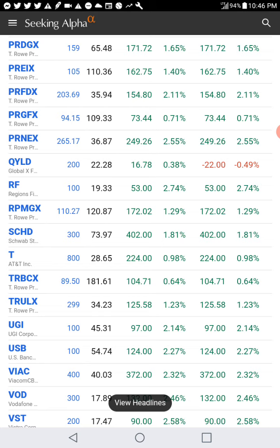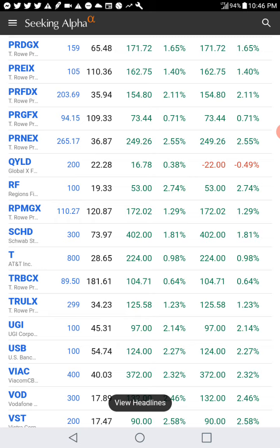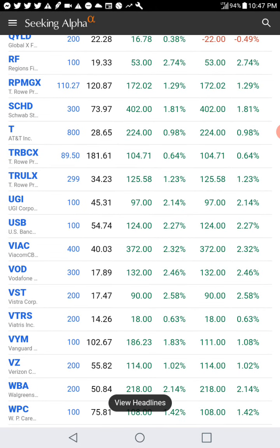And then the next 2, TRBCX and TRULX, are both in my T. Rowe Price account, obviously, as it says here, and they're both index funds. UGI, I just have one position of. It's a utility stock, and I believe I have a covered call on that as well. It's really run up recently as well. USB, I wish I would have bought more. I think I got that in the low 30s.